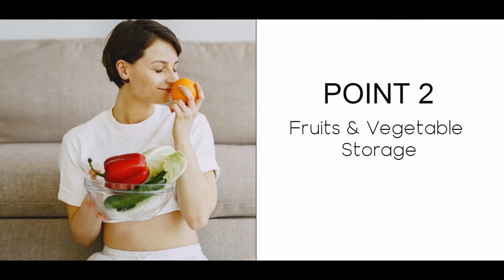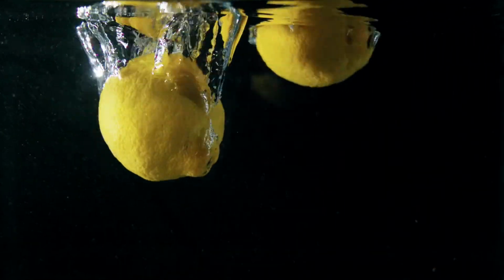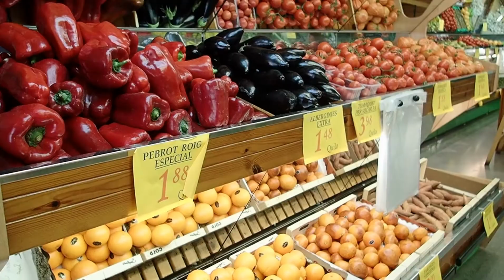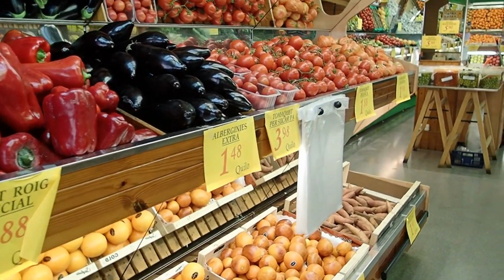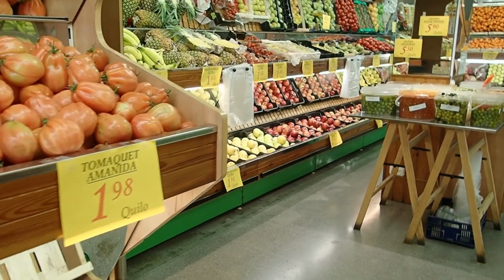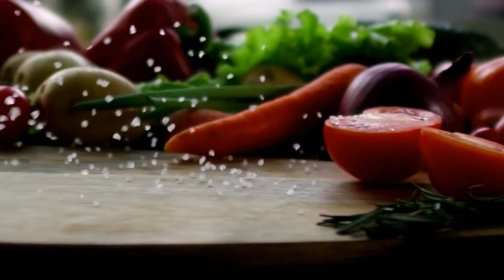Now let's start. Point 2. Fruits and vegetable storage. Vegetables and fruits are the main essentials of every kitchen. Keeping fruits and vegetables is another big challenge for kitchen masters. Today we will show you 4 different types of products which you can use to manage your fruits and vegetable storage.